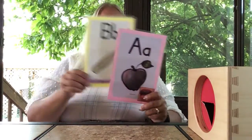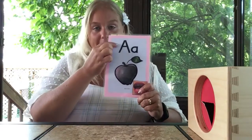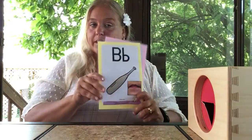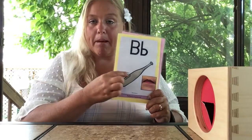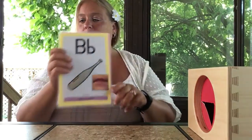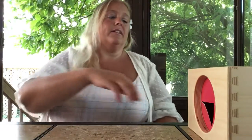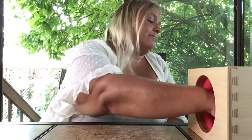Now, let's see if we can remember the one we did last week. Are you ready? A, apple, A. But this week, we're doing B, bat, B. All right. I'm going to put these right here, and we'll refer to them. And let's see if we can figure out what words start with the letter B. You are learning words that start with B, or the B sound.